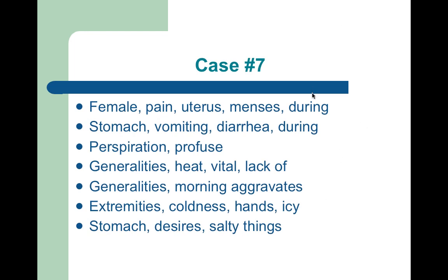Okay, questions or comments regarding immunizations? Anybody have any questions or comments? I'm just curious if any of you have been faced with that decision?